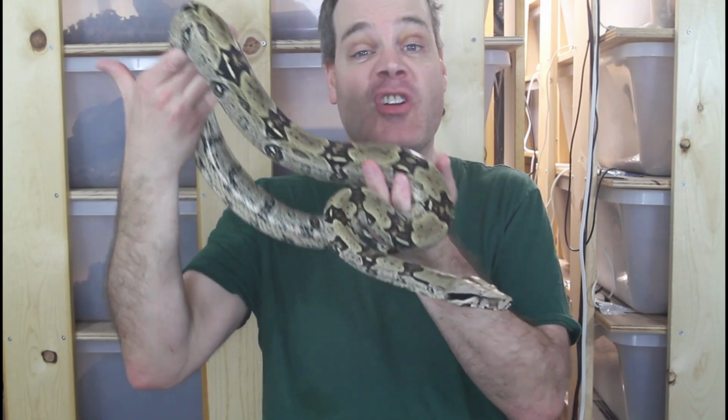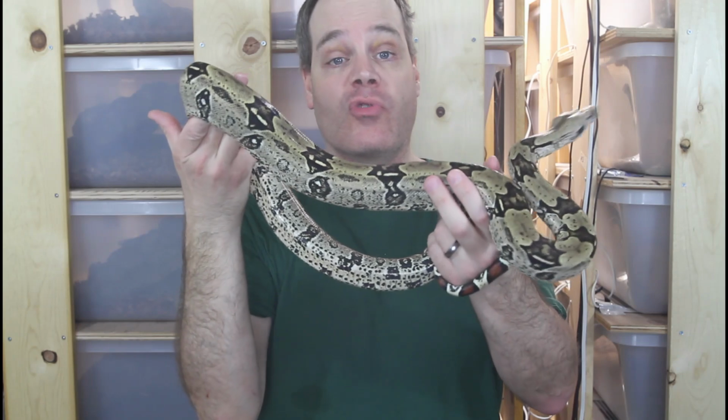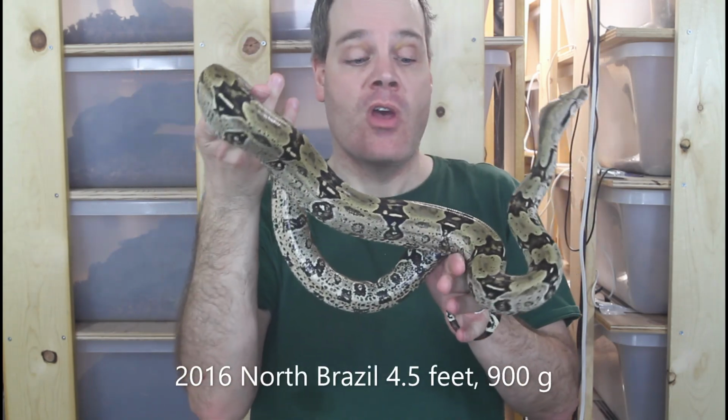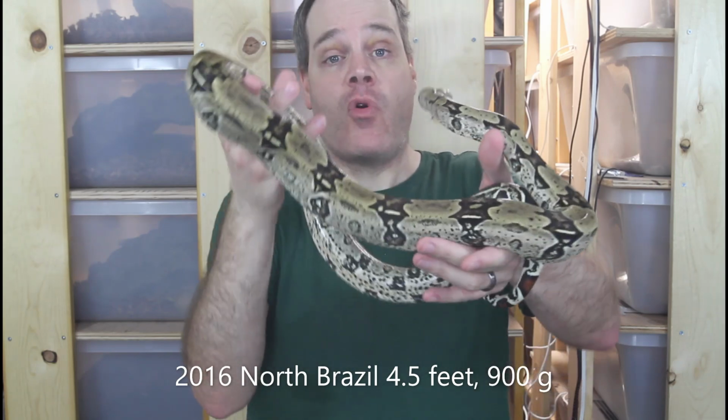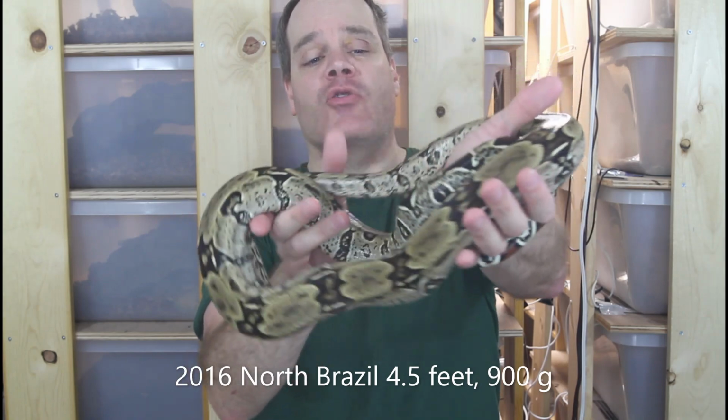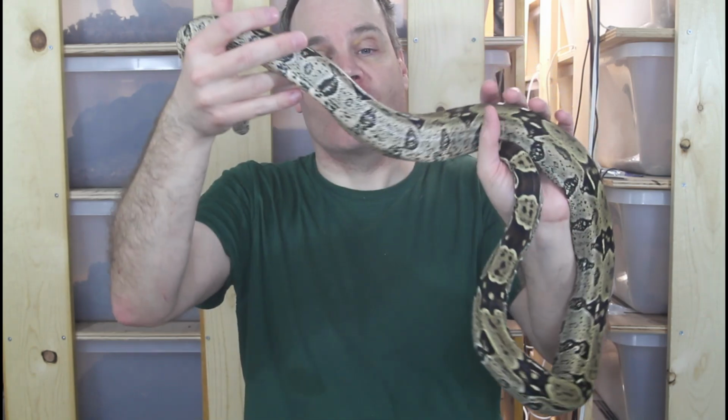Our next contestant is another 2016 born true red tail. This is one from northern Brazil, and this one is quite a contrast to the Peruvian male we just saw. So this female is about 4.5 feet long, so a little bit shorter than the Peru, but she's only about 900 grams, so quite a bit more slender.